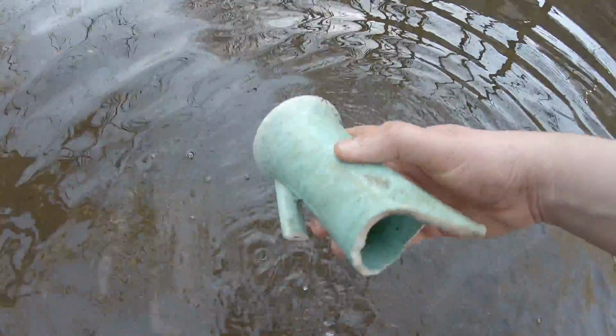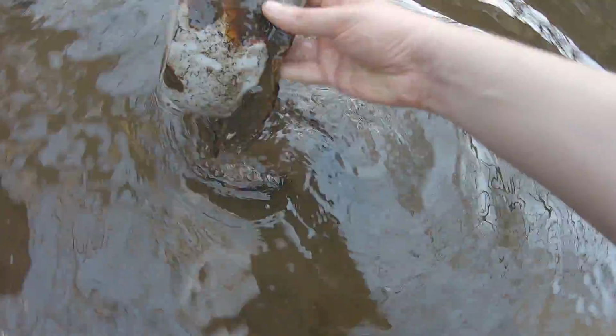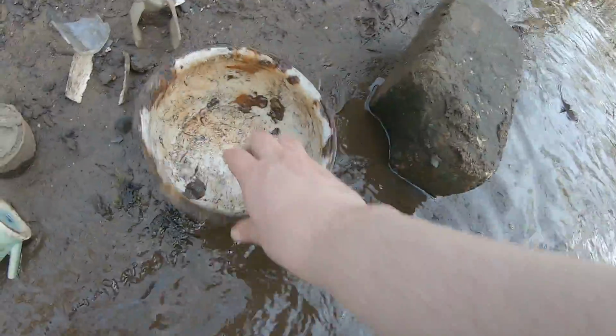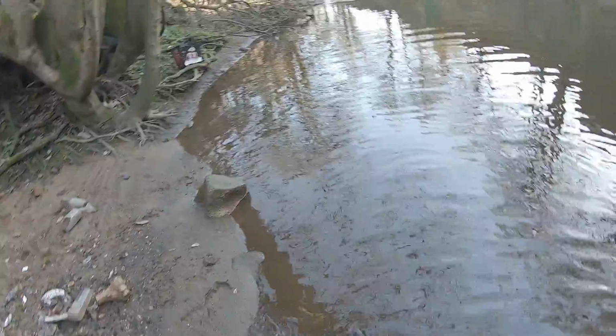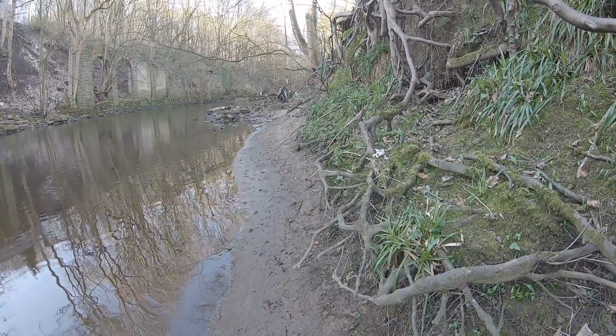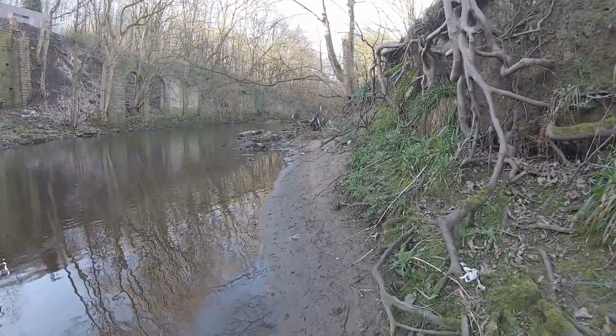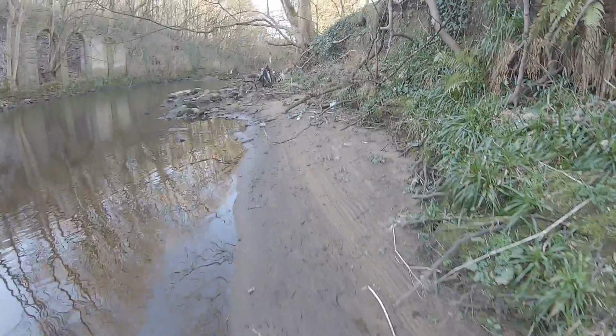I think my granddad had a vase similar to this. A rusty chamber pot. I know that some people collect chamber pots, but this is probably too far gone, so I'll leave it. I think these are heron footprints. I wonder if herons ever get their feet stuck in the mud like I so often do.